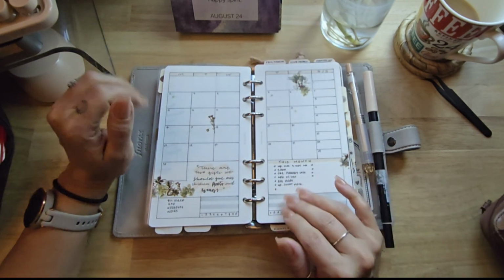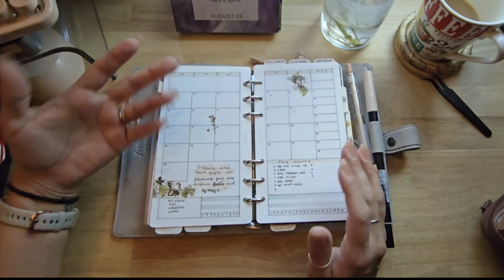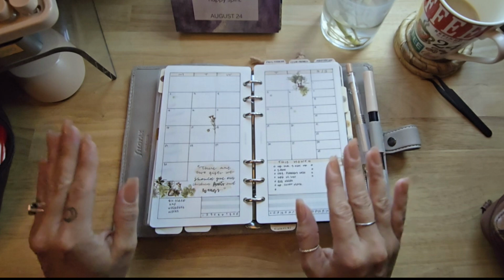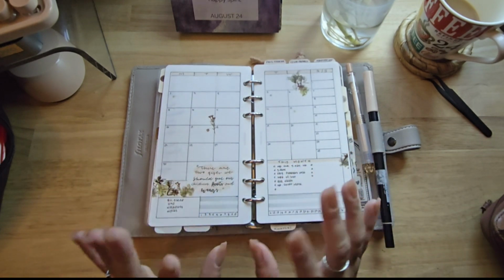So we'll see how it goes. And the good thing is that for October I can redo the whole thing again and test a completely new layout. So yeah, I'm going to leave it here.